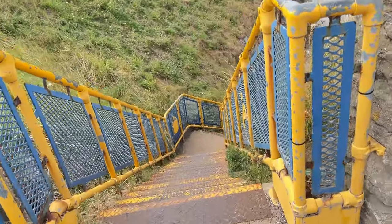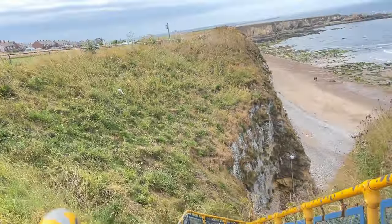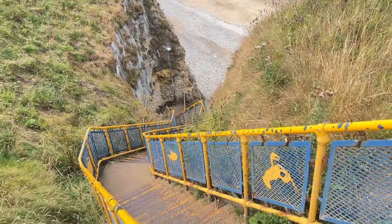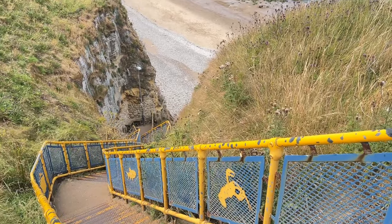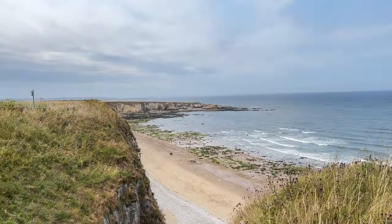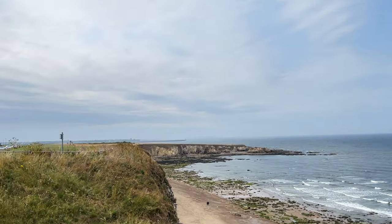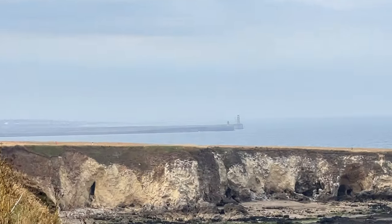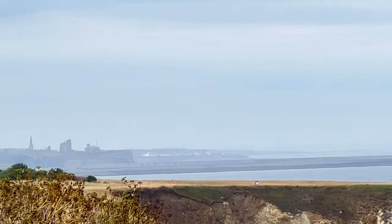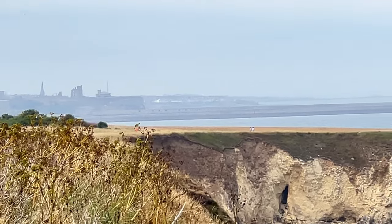To get to the beach, you need to go down these steep stairs. And this leads to the beach. To get back up, you can actually walk a bit further along the beach, and there are some easier stairs to come back up if you need to. You can see far off in the distance there Tynemouth Pier, and you can see Tynemouth Castle in the distance there.